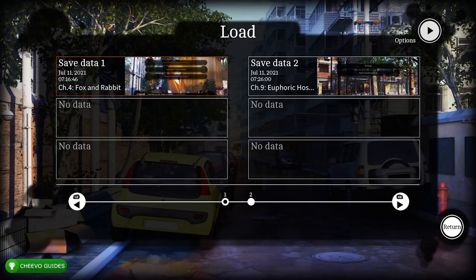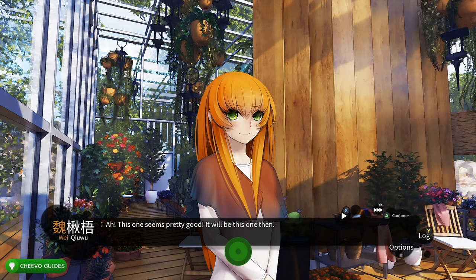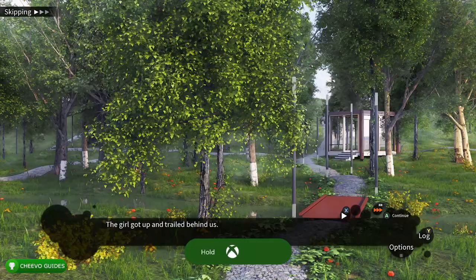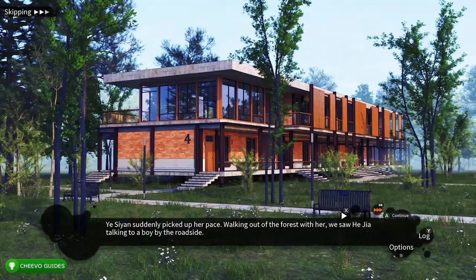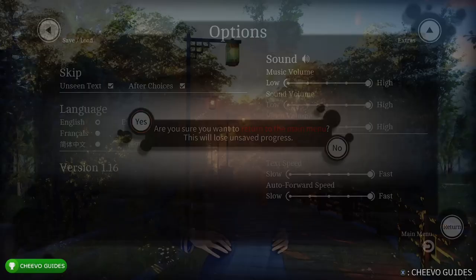So yeah, we're going to go ahead and load up our first save, and we're going to mop up a few achievements. This time we're going to choose sweet smelling osmanthus flowers. It's the very bottom option. That should unlock the Floral Trinity achievement worth another 60 gamer score for picking all three flowers. Make sure to fast forward just a little bit, just so that we can make sure we've seen any scenes after that choice. After that, we're going to go ahead and quit back to the main menu, and we're going to load up our second save.